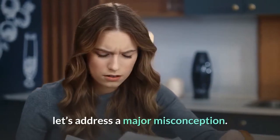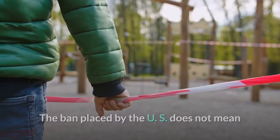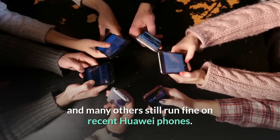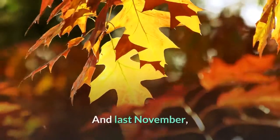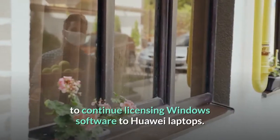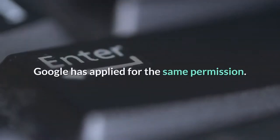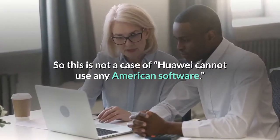GMS does not include all Google apps. First, let's address a major misconception. The ban placed by the US does not mean Huawei phones cannot run any American apps. Facebook, Twitter, Instagram and many others still run fine on recent Huawei phones. And last November, Microsoft was granted permission by the US government to continue licensing Windows software to Huawei laptops. Google has applied for the same permission. So this is not a case of Huawei cannot use any American software.